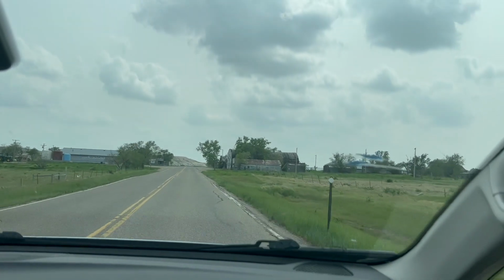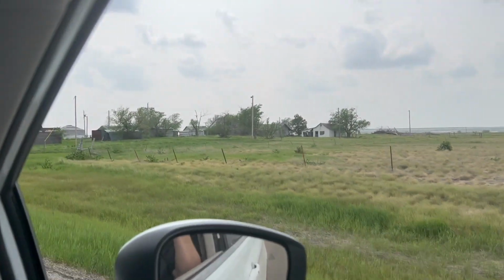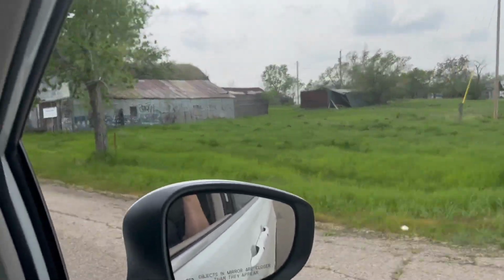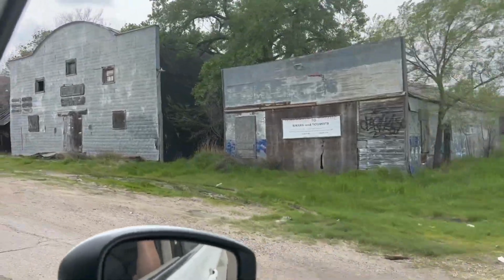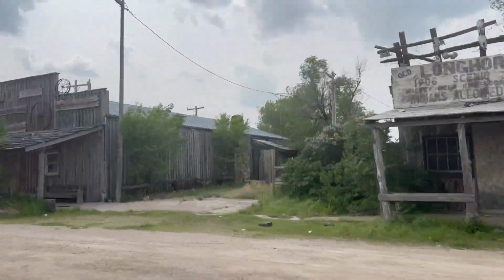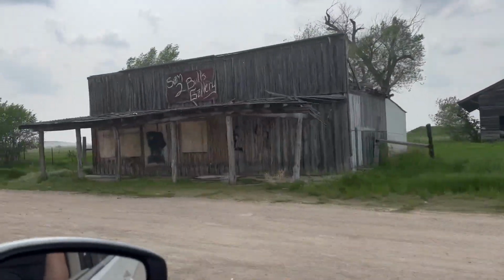So this is scenic South Dakota, and this is like a literal ghost town. This is crazy. It looks completely abandoned. Wow. That's crazy. That's the post office.